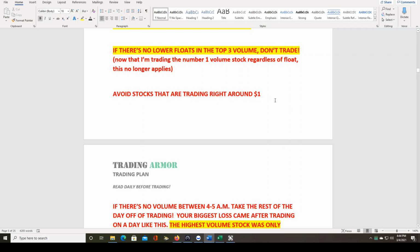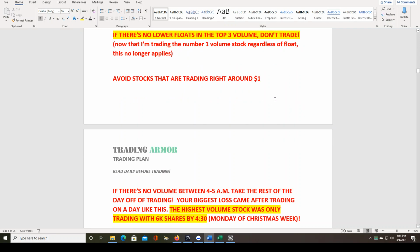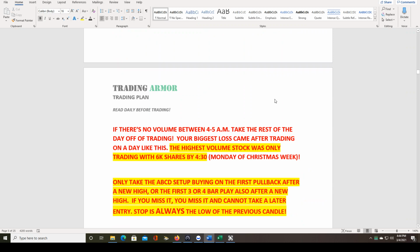Avoid stocks that are trading right around $1. That's for a couple of reasons. Stocks that are trading right around $1 move very strangely, and you also have to take 100 shares minimum, no matter the price or the price that you want to trade with. So that's why I do that.